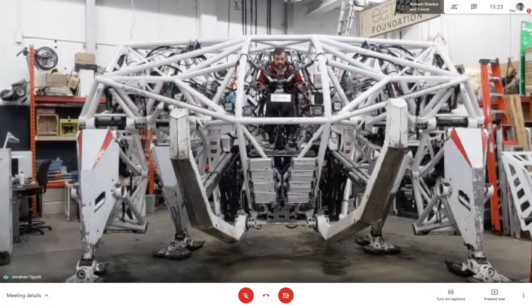So what I'm going to do now is I'm just going to stand up and give you a sense of how dynamic the machine is, and then I'll try and show you how my body connects to the machine on a limb-for-limb basis.